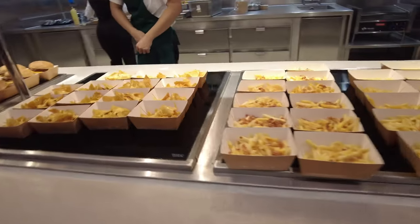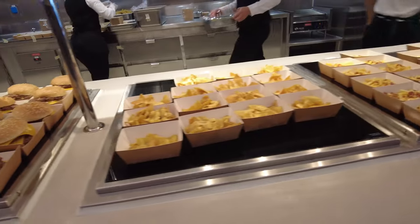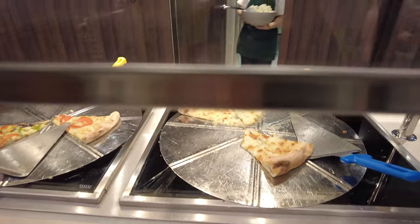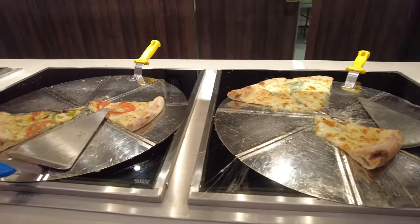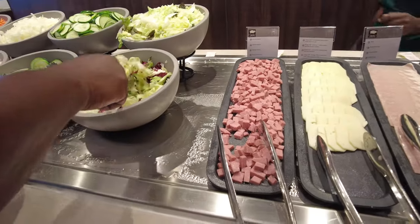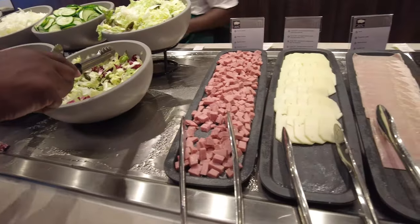So the marketplace is where the buffet is, and they always have burgers, fries, hot dogs, and hamburgers there. I don't know if that's an MSC thing, or maybe they're doing that because they're trying to cater towards the American market. Who knows? But this man did the most disgusting thing behind us. Yes, he did. And then he's gonna touch something with his nasty hands.